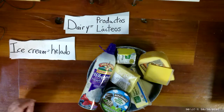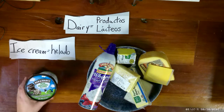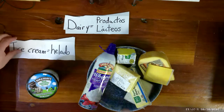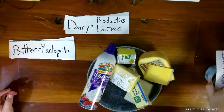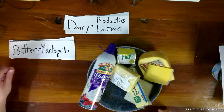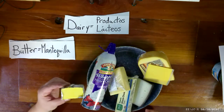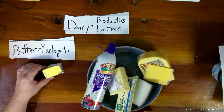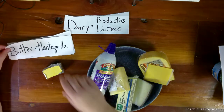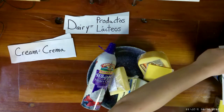Ice cream, helado. Now, ice cream can also be referred to as gelato. Have you ever tried that before? And gelato is the Italian form of helado. Now, butter, mantequilla. Because remember, the two L make that Y sound. So, mantequilla.